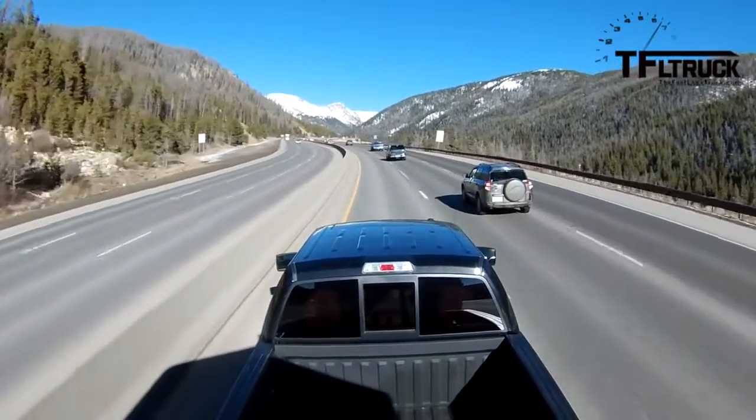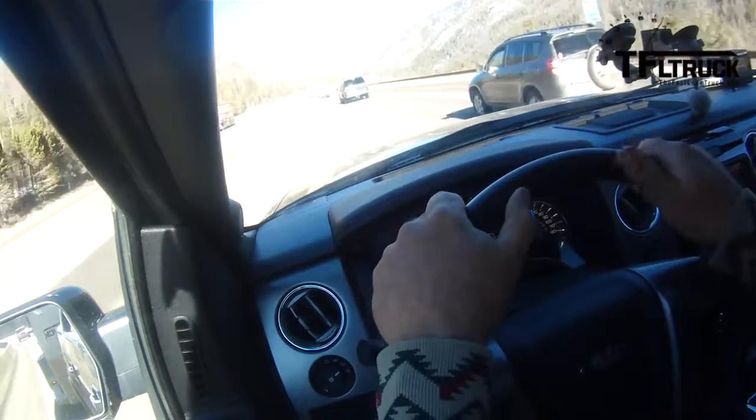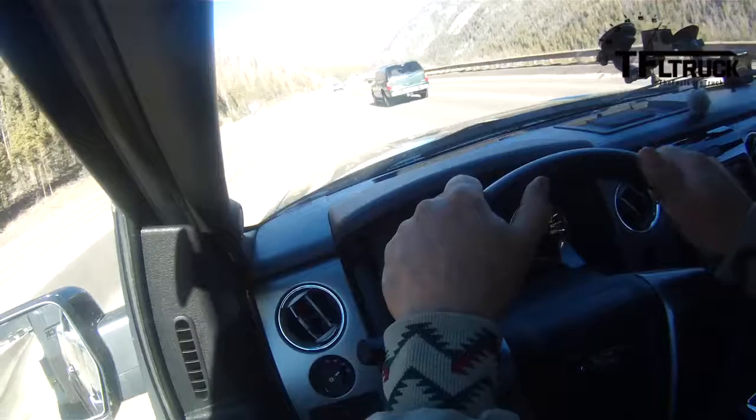This is unlike the Titan where we were nowhere near the fast lane. Hey, you know what? We were hitting 60 in a couple spots. Yeah, that's because it flattened out. Look at this. I'm passing all these cars.